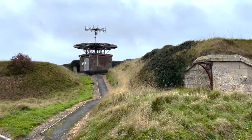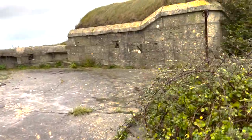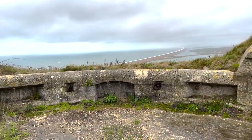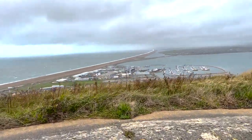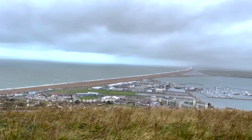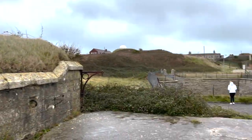So that looks quite modern, that signal tower. But let's have a look at this. So exact same design, and again obviously overlooking, which I mean the view is really incredible. You can see for miles upon miles. It's just really nuts. This is crazy.